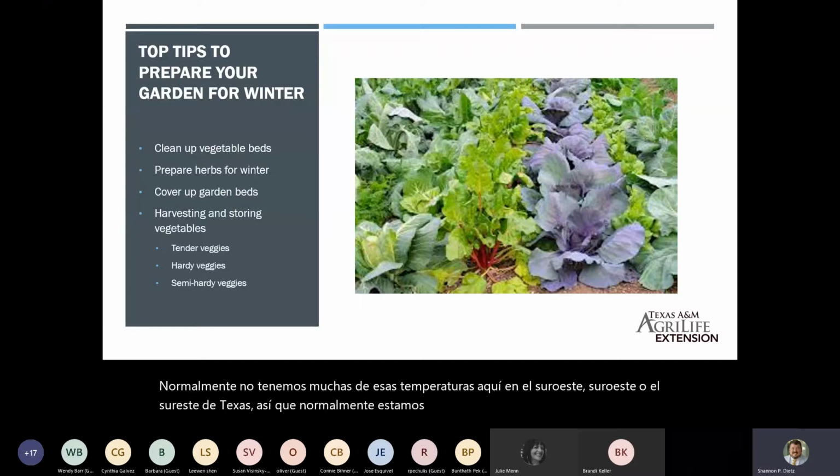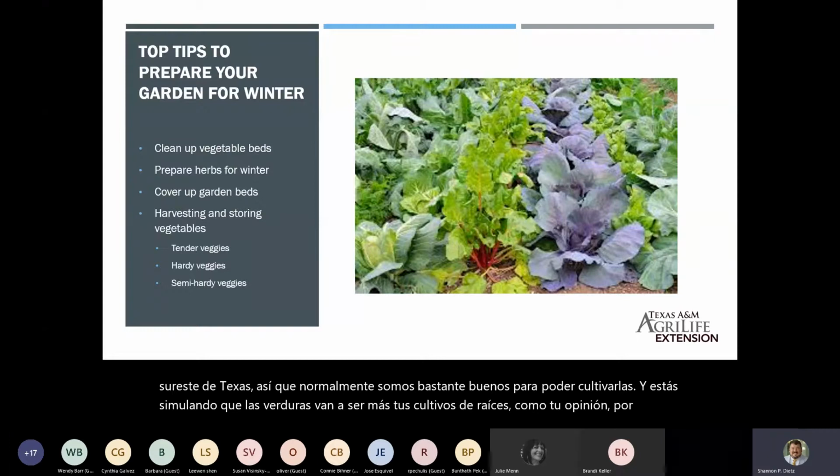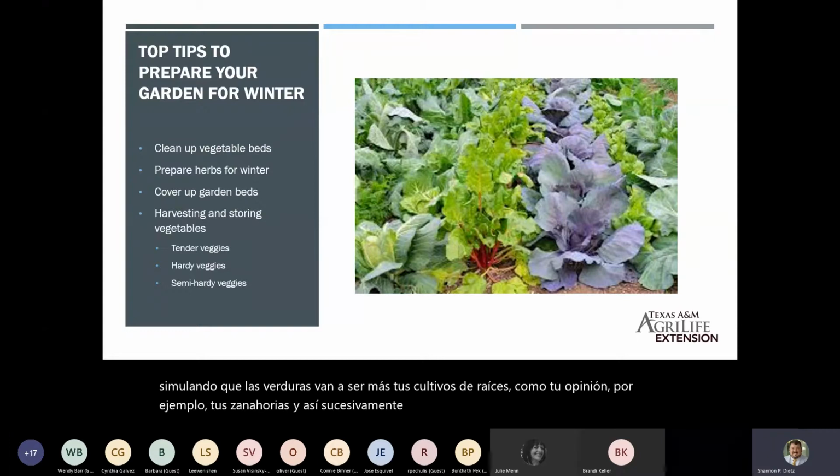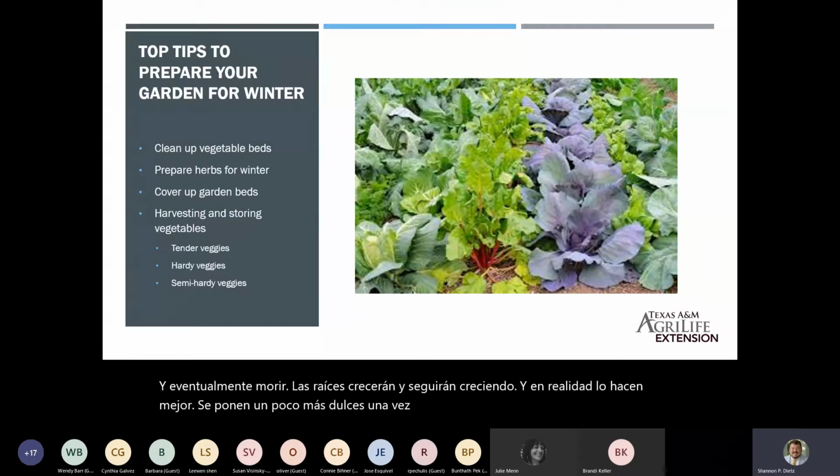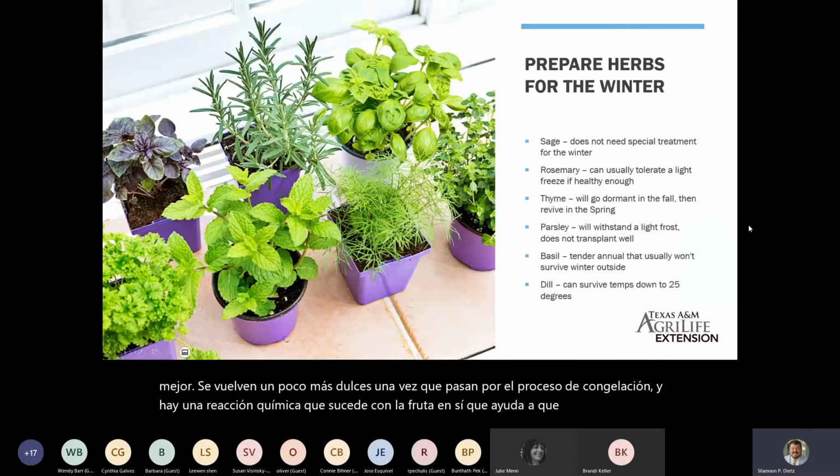And your semi-hardy vegetables are going to be more your root crops, for example your carrots, parsnips, and different things. While the tops might freeze and eventually die off, the roots will keep growing. And actually, they do better. They get a little bit sweeter once they go through the freeze process. There's a chemical reaction that happens with the fruit itself that helps it out. So those are just some clarifications there.